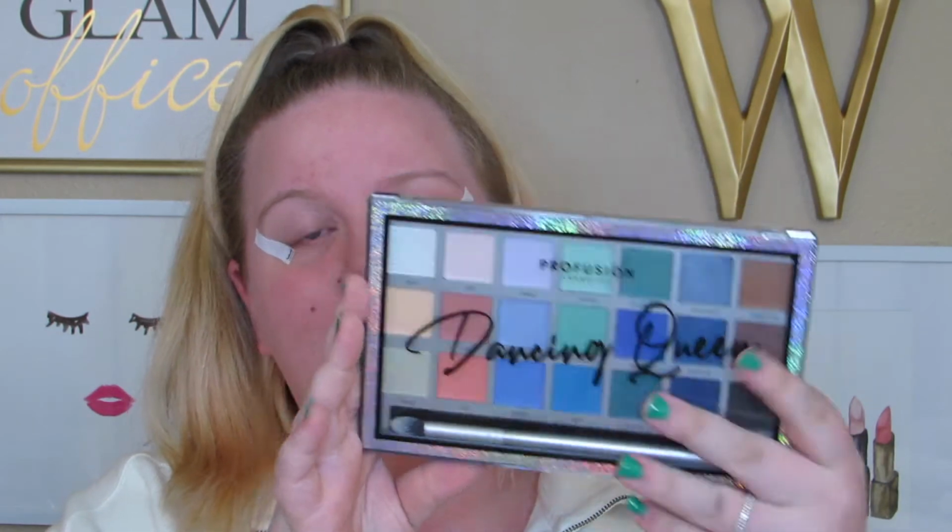Okay, so getting started. I have two eyeshadow palettes to choose from today. However, I do think I know which one I'm going to use. The first one was one that I showed quite a while back, around the time of my Christmas giveaway. This is by Profusion. It is the Dancing Queen palette. They came out with two holiday palettes for the holidays.